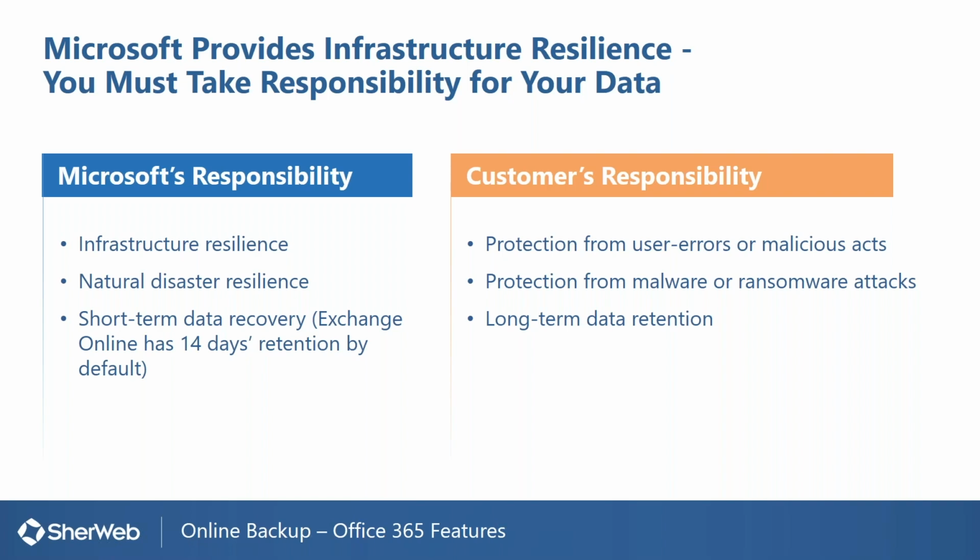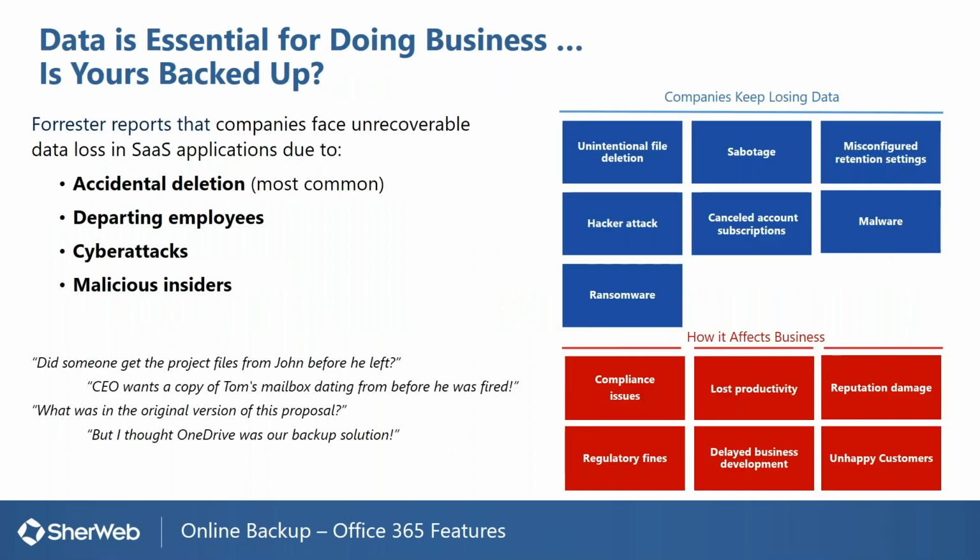Some of the examples at the bottom left of this slide are things we've heard from partners: people that leave their employment, and before somebody realizes they need a file that John was working on like 6 months ago, the basic protection of Office 365 is just not enough.